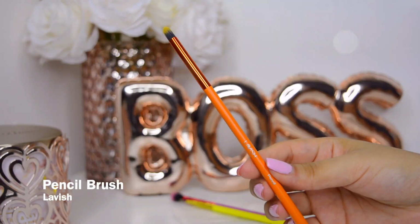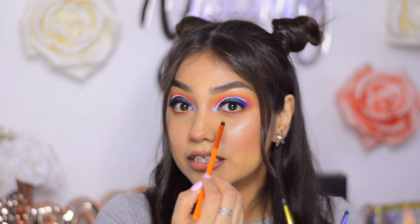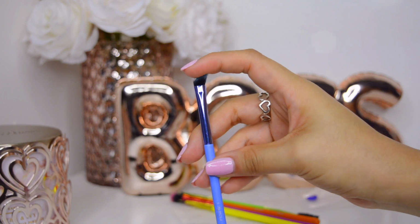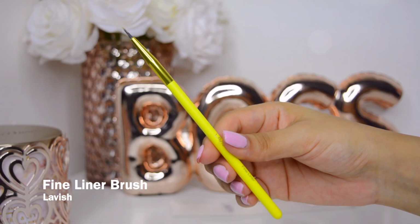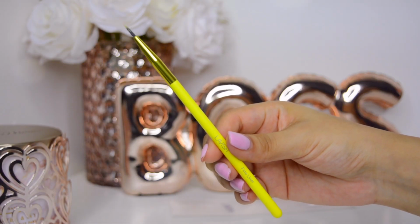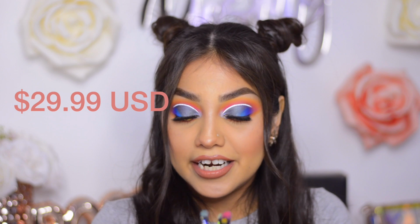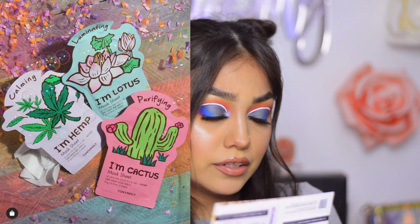The next brush that I used was the pencil brush. I feel like it's a little bit long, but I feel like it does the job. I used this for my lower lash along with the eye shading brush. The eye shading brush is the one that you use all over your eyelid, but I used it for the purple color. And last but not least, I used the fine liner to create the white lining of my cut crease. I'm really loving this brush for this kind of work. I love that they're neon. These retail for $29.99.